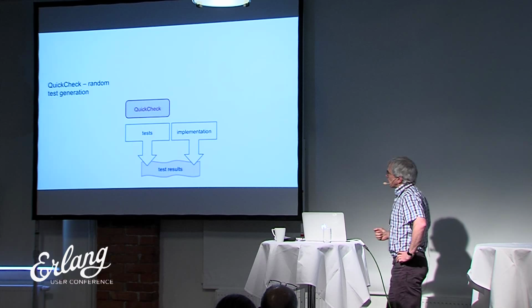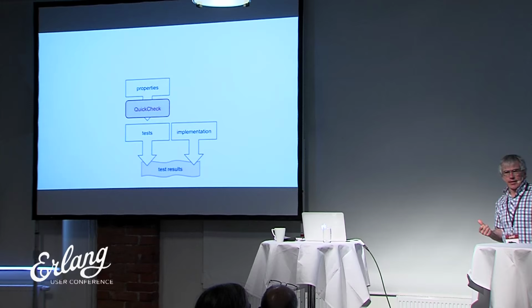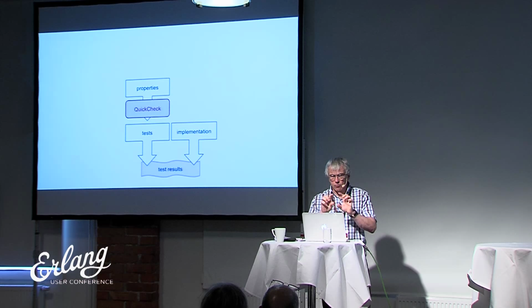How does that work? Well, you write properties. You express properties in Erlang, and on the basis of that, there's some random test generation. So in a sense, it's a bit like model-based testing, but you're not writing a full model. You're writing particular axioms that you want to hold.